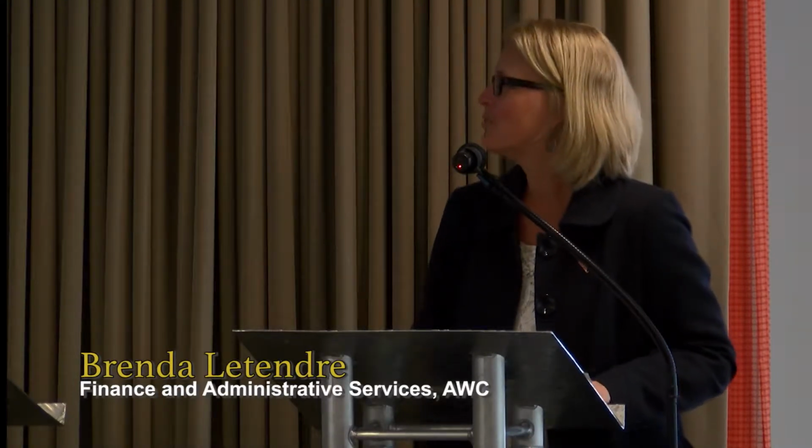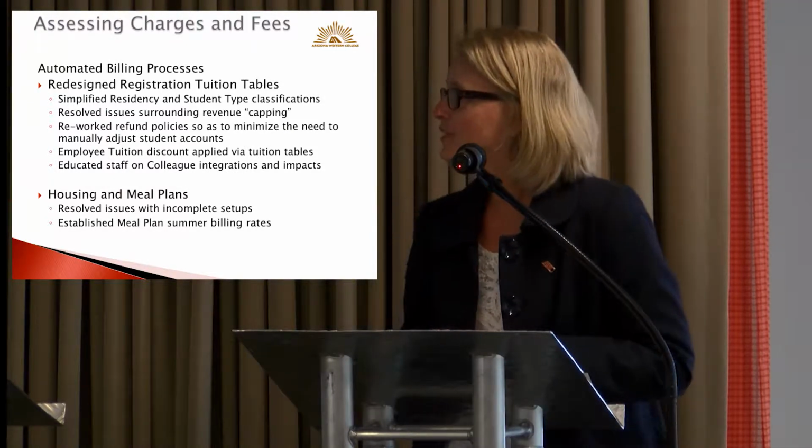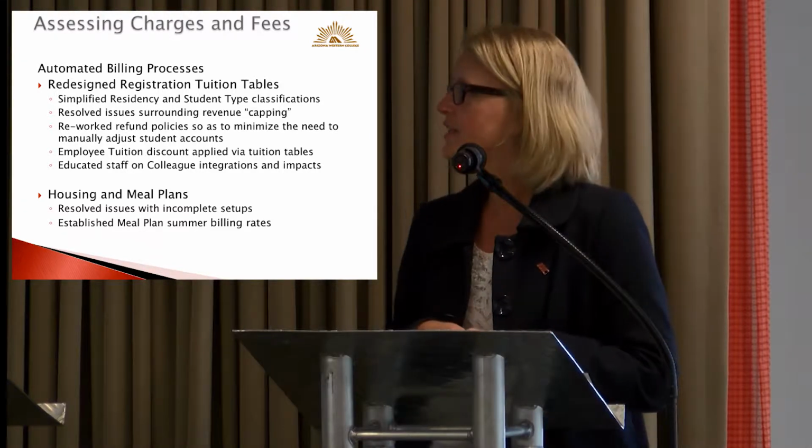Okay. And the employee tuition discount applied right on the tuition table. That's back up there as far as simplifying things and the rate tables. If you're an employee, you no longer have to turn in the grant form. When you register, there's going to be a line on our side that says you're an employee and you got charged $76 a credit hour. And then on the next line, it's going to say you're an employee and you got a discount of $76 a credit hour. And now you have a balance of zero.